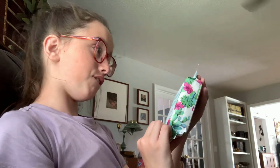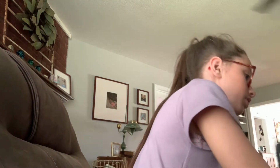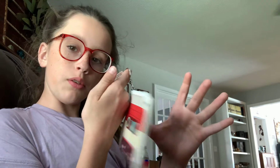I got some cactus facial wipes. This was $1.25, but I could have got 5 of these for $5. I so should have done that, but I didn't know. And then another one of the sushi things, except it's a little cassette player, and it's super cute. And then I got this headband. I love floral and nice, just calm, simple stuff. I thought that was really cute.